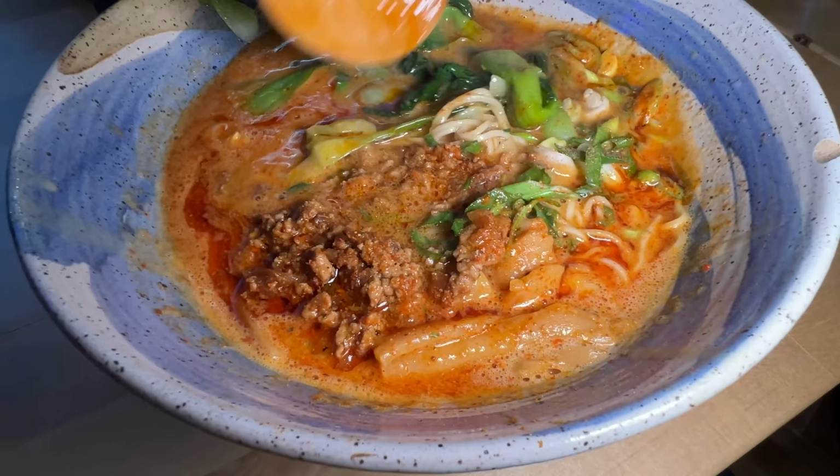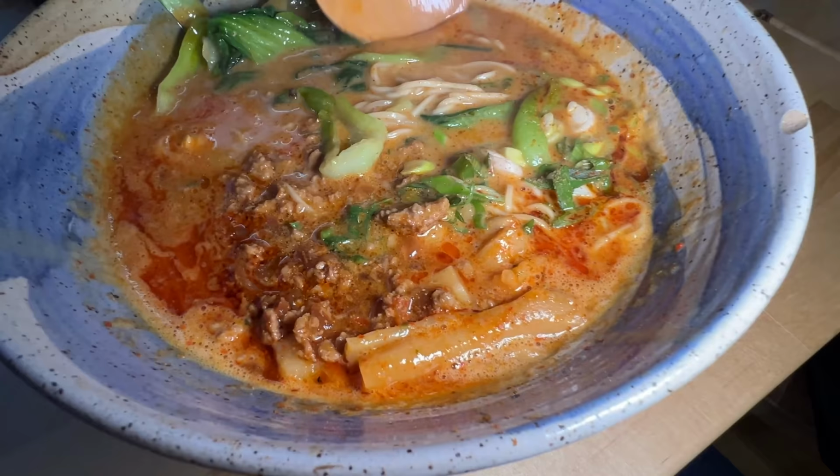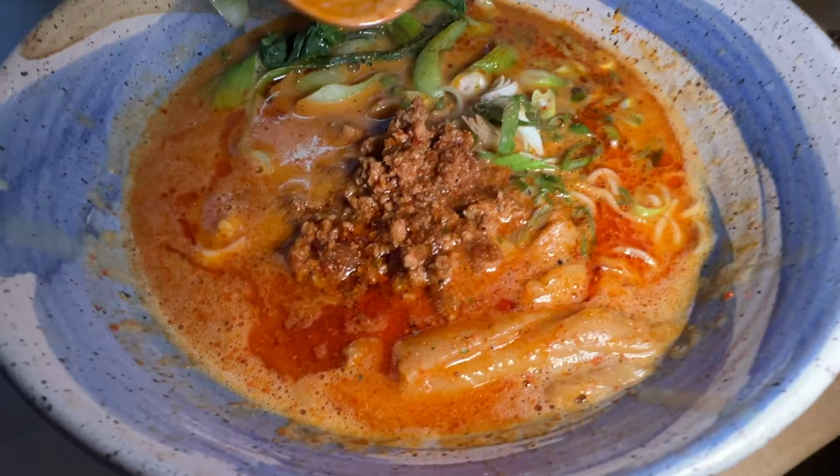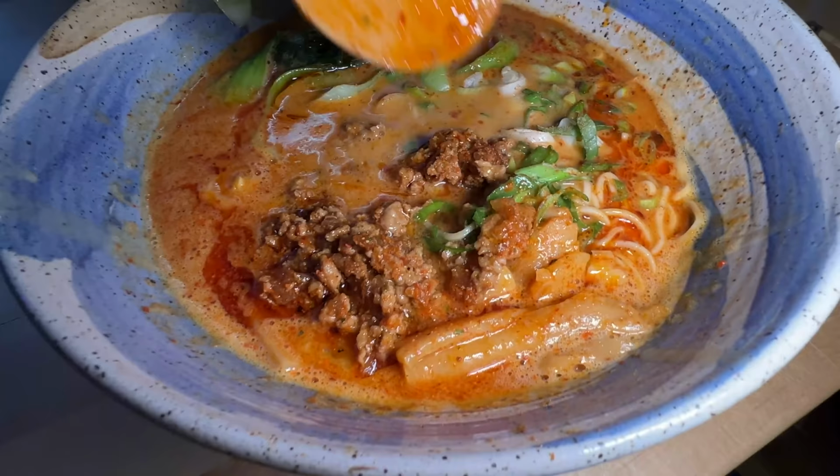Don't see that a lot in ramen. Thin, straight white noodles. A lot of that. Some bamboo. Look at this. Broth looks super thick and spicy and rich. That's freaking delicious. That's so good. That's the exact flavor I love in tantanmen. It's spicy, it's numbing, it's thick and rich, borderline creamy. It's just jam-packed with so much flavor.